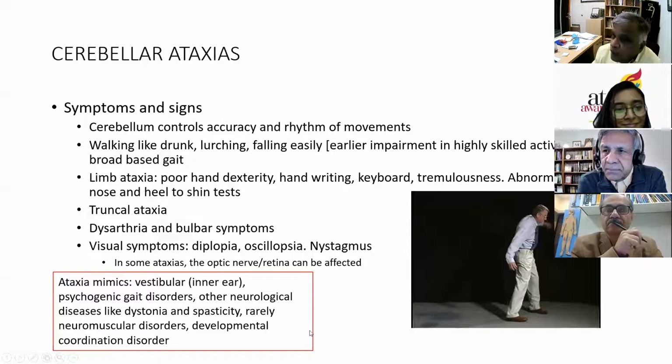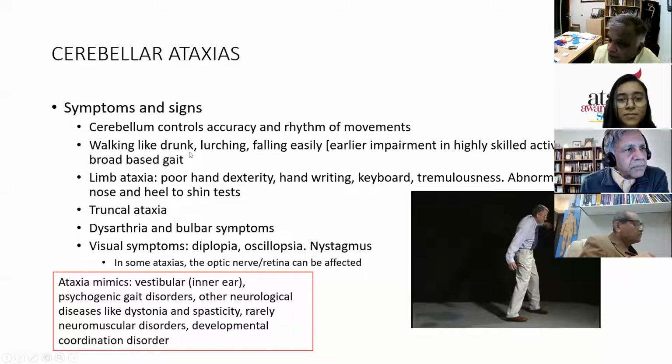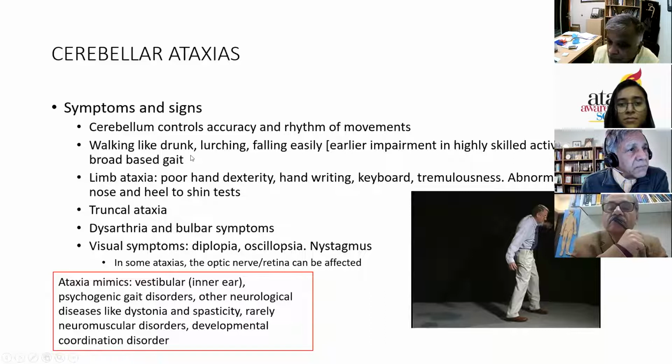So cerebellar ataxia: the cerebellum controls the accuracy and rhythm of movements. And many people here in the audience have ataxia. I don't have to tell them what this is all about. They have trouble with walking, their balance is not good. Typically they walk like they're drunk. And in our part of the world, alcohol is not at all uncommon every night. So we can tell the patient, this is what you feel like when you get ataxic.